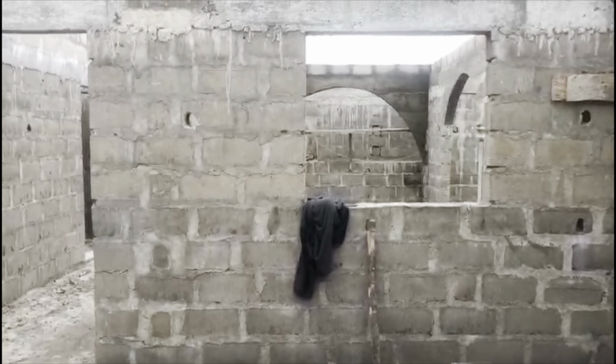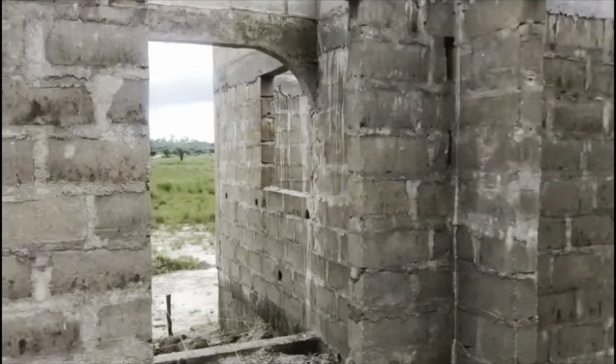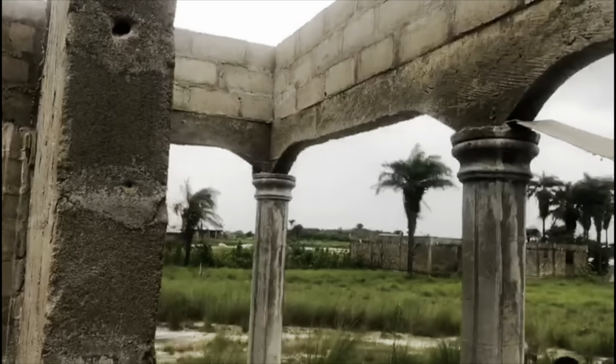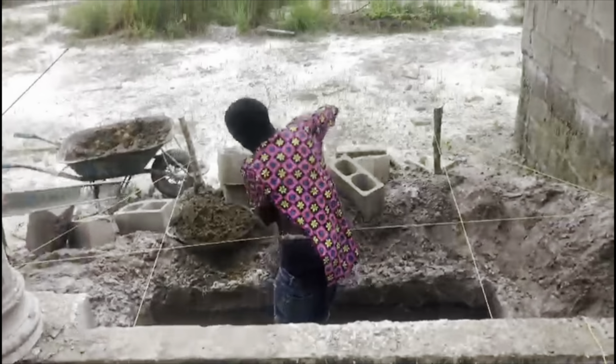This space is the kitchen right here. This is the kitchen. This is the storeroom, the pantry of the kitchen. And this is the entryway to receive your food from the kitchen to the dining room. This is the back porch. I'm doing steps for the house to get an easy way up because the foundation is so high.